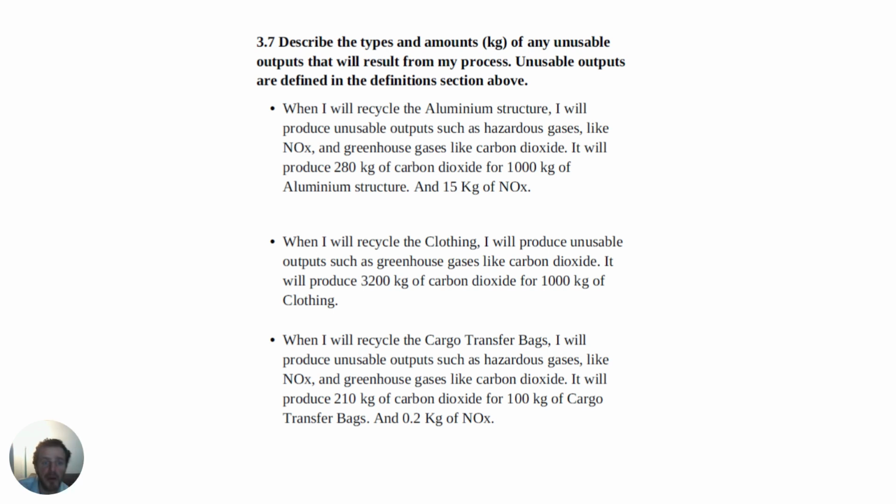Describe the type and amount of initial output that will be received from a process. Initial outputs are defined in the definition above. When I receive the aluminum structure, I will produce initial outputs such as reduced gas like nitrous oxide and greenhouse gas like carbon dioxide. It produces 280 kilograms of carbon dioxide for 1,000 kilograms of aluminum structure and 15 kilograms of nitrous oxide.